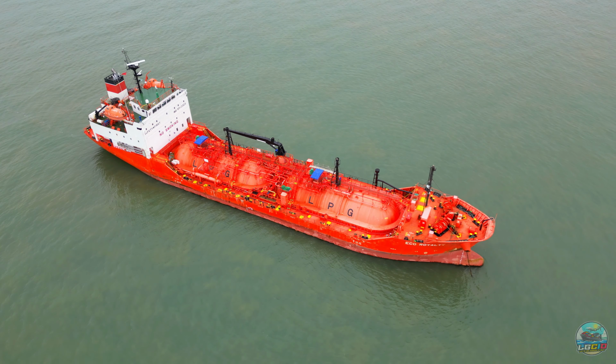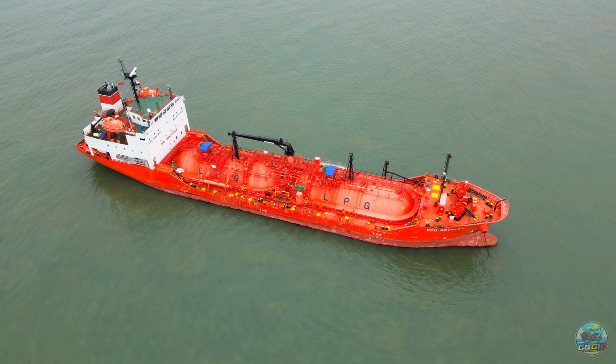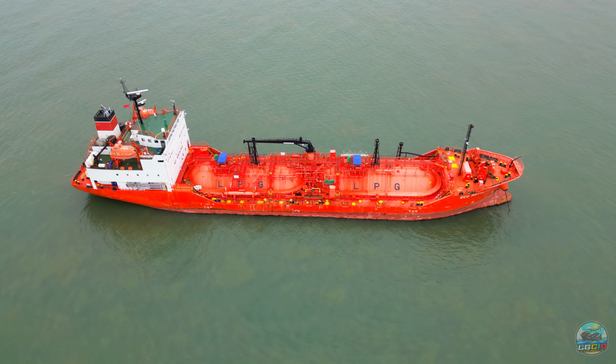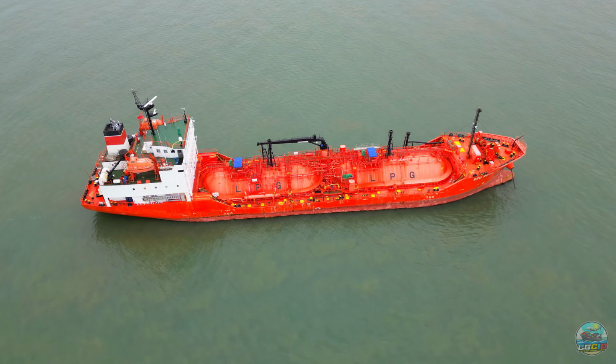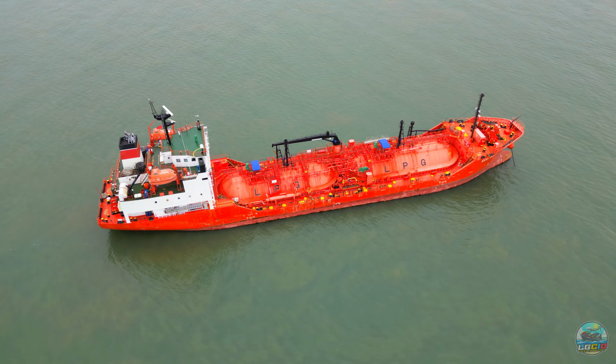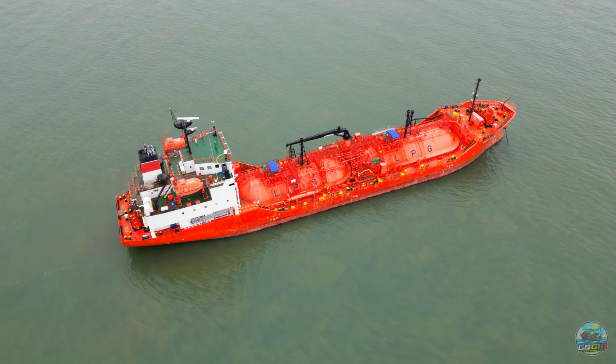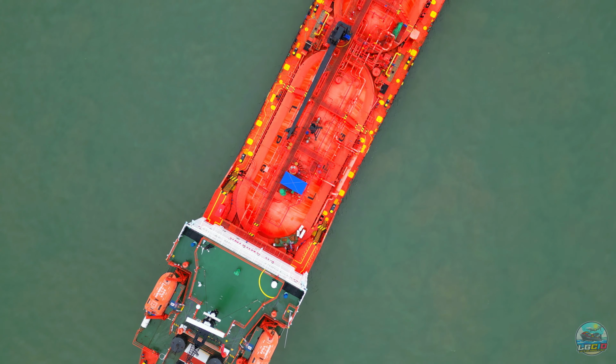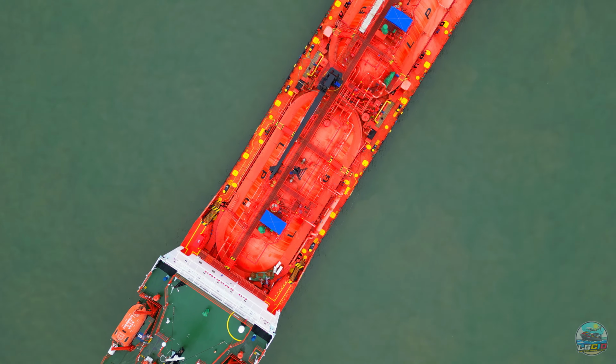Eco Royalty is fitted with two distinct LPG tanks, which can be distinctly seen here, labeled with LPG in large black lettering, one towards the front and one towards the rear of the ship. These tanks are designed to be pressurized to make transportation more efficient by ensuring the gas remains liquid throughout its journey.